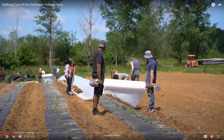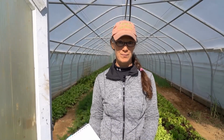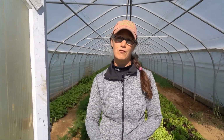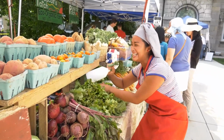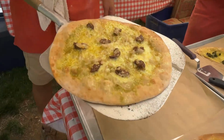Today's Harvest Day. We're harvesting for our campus supported agriculture program. We have about 135 families that are part of this co-op. Every Monday we harvest for our CSA and also for our farmers market. We are a vendor at Farmers on the Square in Carlisle where we grow fresh produce to sell, but we also make pizzas that are fresh baked that really highlight ingredients at our farm.